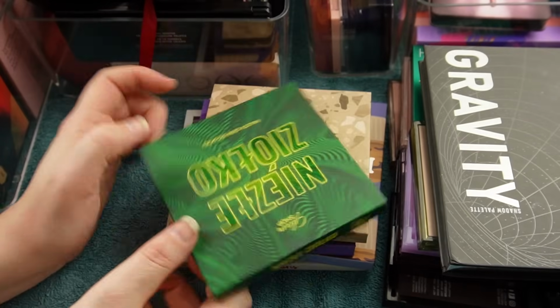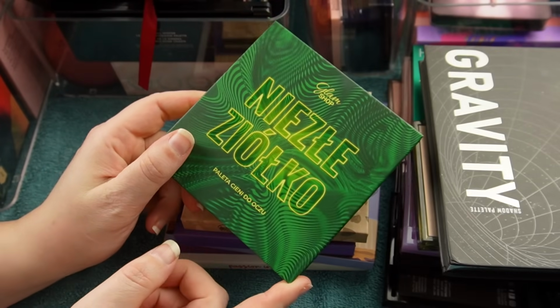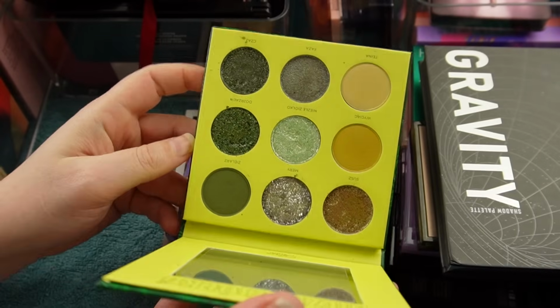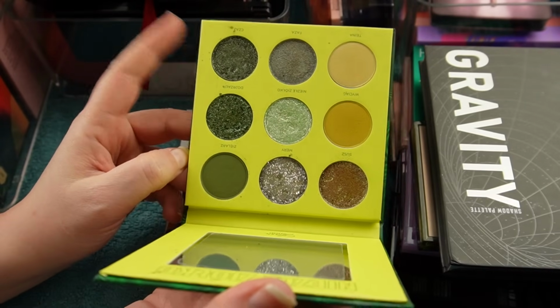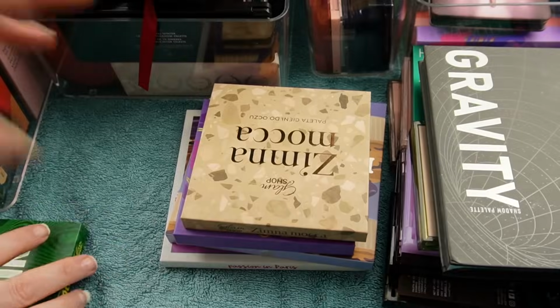Then I have some recent Glam Shop palettes. This is a Polish indie brand, in case you don't know. I don't know how to pronounce these palette names, so I'm not going to try. Remember that craze with warm tone neutrals and a green that we got in 2023? This is the palette they did and that I picked up. This is really lovely. I love that one.